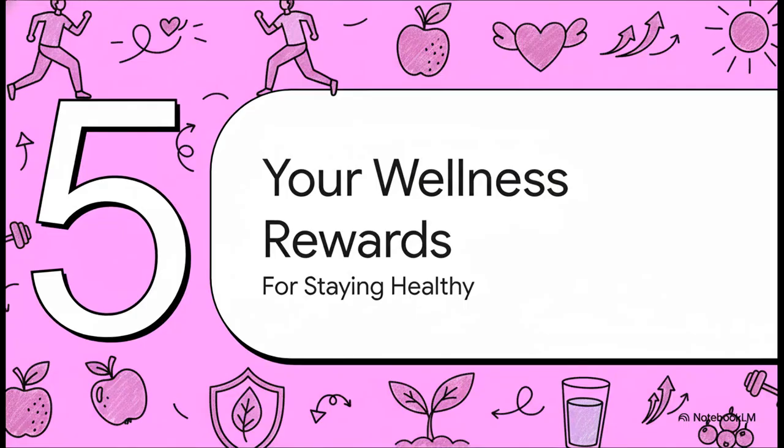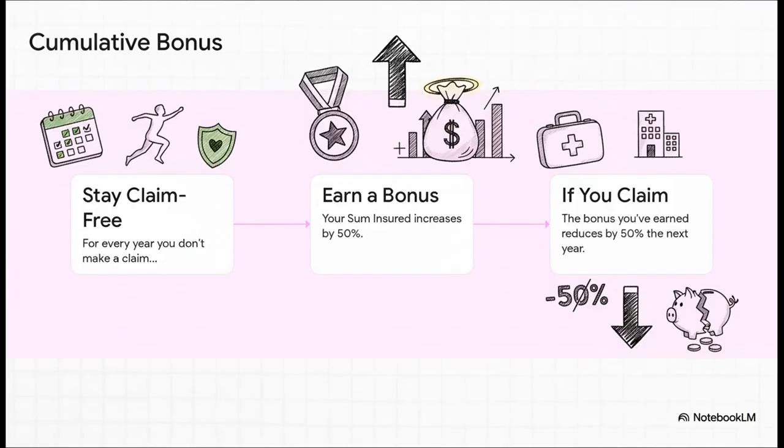And finally, let's look at how this plan does something really smart. It doesn't just protect you when you're sick, it actively rewards you for staying healthy. This is the cumulative bonus, and it's brilliant. It's so simple. For every single year that you don't make a claim, your sum insured gets a massive 50% boost. It's an incredible incentive to stay well. Now, if you do need to make a claim, the bonus you built up will reduce by half the next year, but you don't lose it all, which is great.